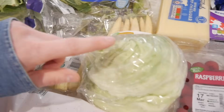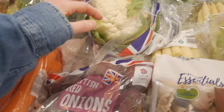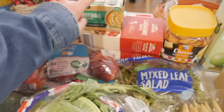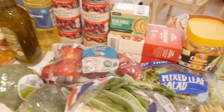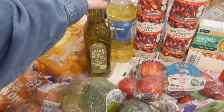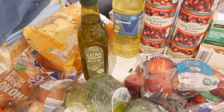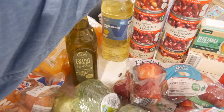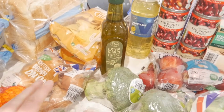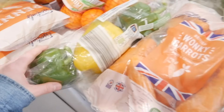2 packs of baby corn and an iceberg lettuce, some mushrooms, some onions, a cauliflower, 2 packs of apples, some stock and 2 packs of lasagna sheets, more kidney beans and mixed beans. And then we normally use olive oil, but it is getting way more expensive. So I got another olive oil for some cooking, but then just some cheap vegetable oil for everything else that I want to use, so that on the days where I don't need the olive oil, I can just use the vegetable oil. 2 bits of broccoli, some carrots and peppers.